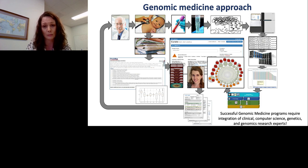We put that into some tools that allow us to analyze that data. At the same time, we obtain the patient's clinical information, their phenotype. That goes into that same tool as well. And what we end up having is the ability to interpret that genome and derive from it a clinical report that then can be returned to the ordering physician who ordered that report.